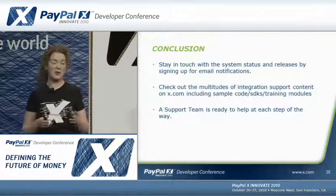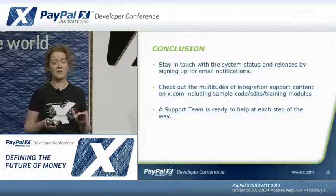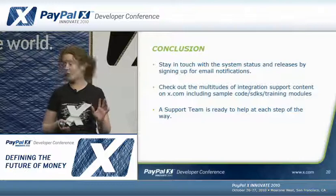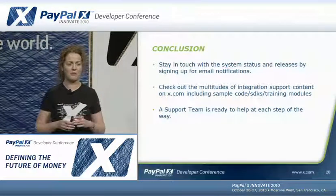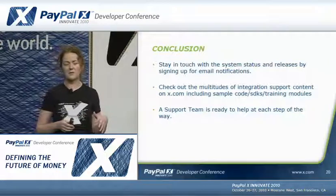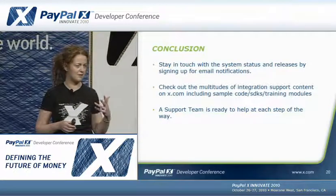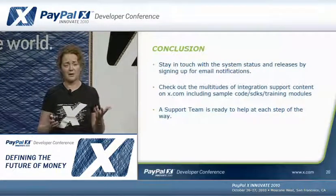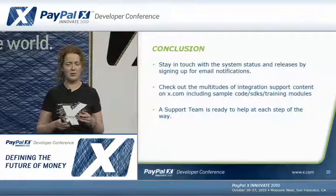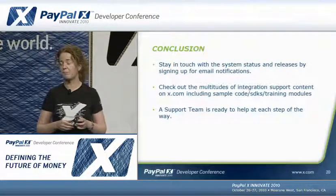Second one, like we talked about, X.com, the Dev Tools area, it's just so much information there for you. Once you start familiarizing yourself with it, visiting it, you'll get great benefit from it. We spoke about all the documentation that's available, and that's all currently being updated and kept up to date with the new releases. And also we talked about all that sample code, the SDKs, the training modules. Really, there's so much information there to get you started in integrating.